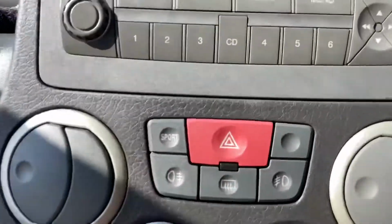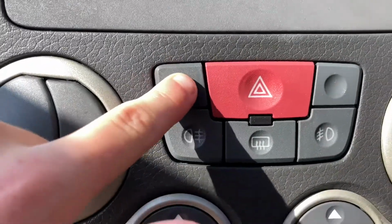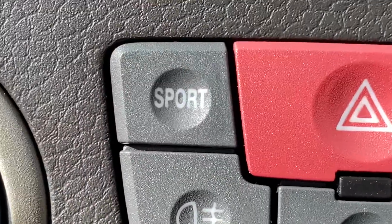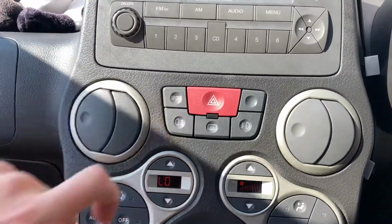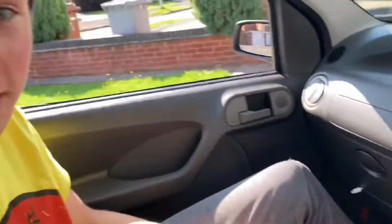Some more technical things about the 100 HP. It has a sport button. Let me zoom in. Ah, sport button. It's very fun. Press it, and does it give the car... Does it actually give the car 100 horsepower? No. No, we have it as standard.